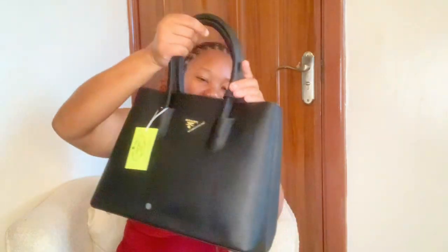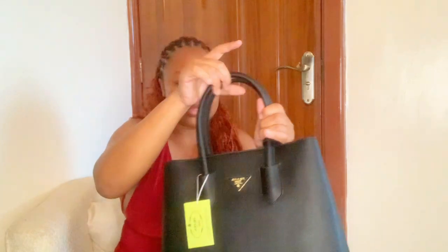In terms of material, it is not a soft leather, it's a hard leather. It is very minimal, it doesn't scream. It has its own way of inviting you. It has its own way of telling you luxury.